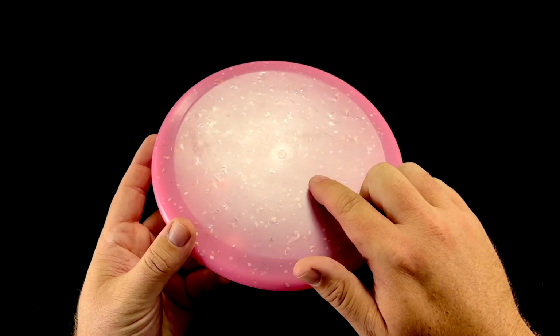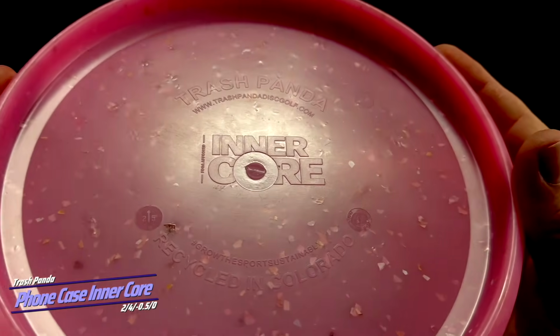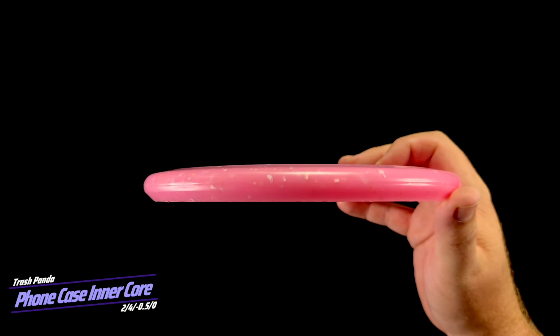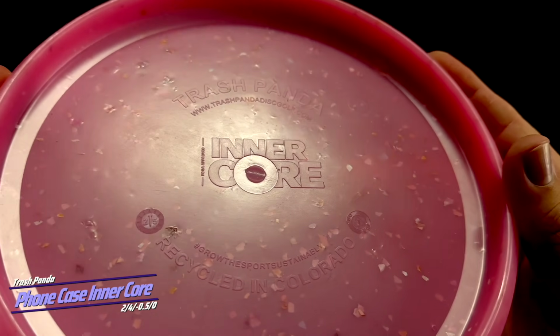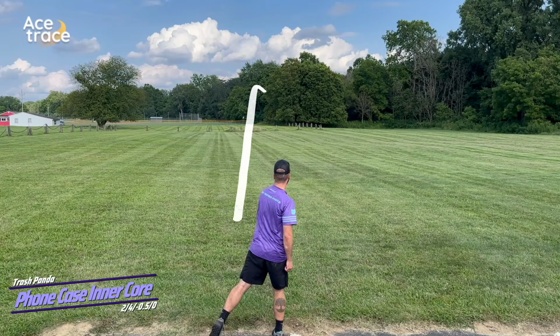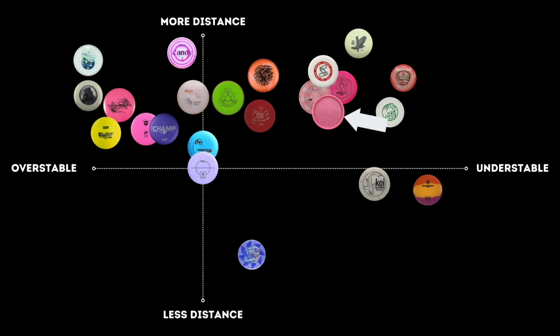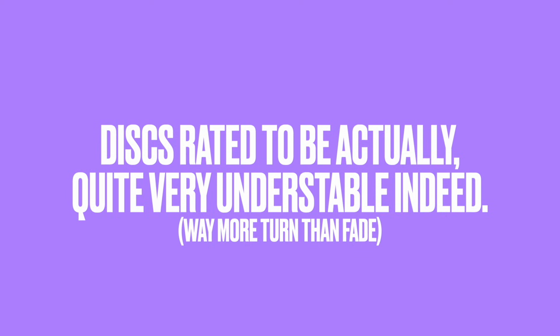this is the Trash Panda inner core. Rated at 2, 4, -0.50, the inner core was Trash Panda's first mold, and is, like all Trash Panda discs, famously made from 100% recycled plastic. This one was made from recycled phone cases, so that's cool, which gives it this pretty pink color and metal flake appearance. The inner core gives us a nice, moderate, but smooth turn to show us that reliable understability that we're looking for. One of the best that we've tested so far today, the inner core lands right here. And we move on to our last category of discs that are rated to be actually quite very understable indeed.